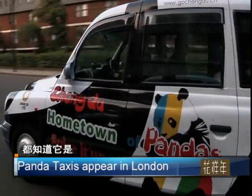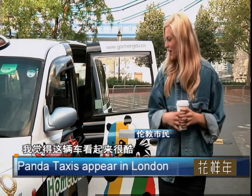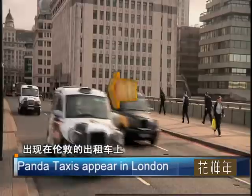Tourists and everyone recognises that this is a London taxi. I think it looks cool. It's nice to see pandas on a London taxi.